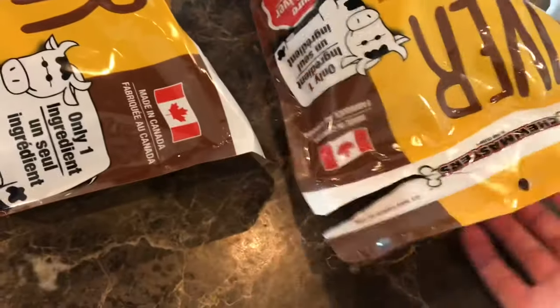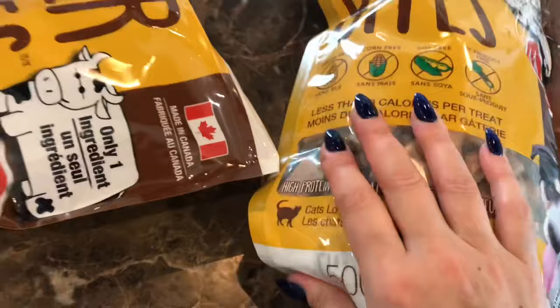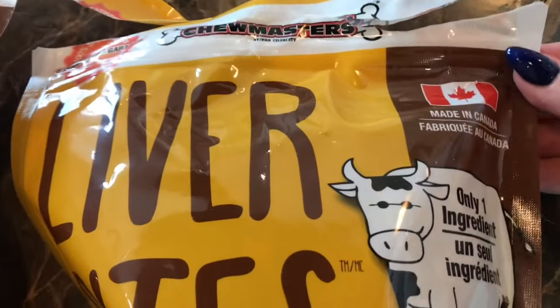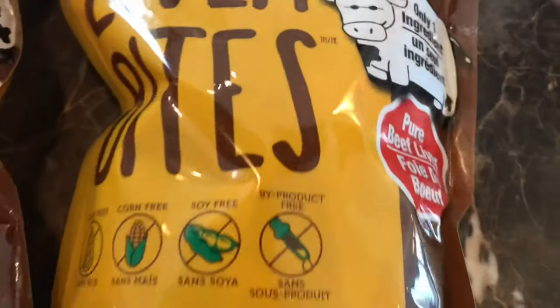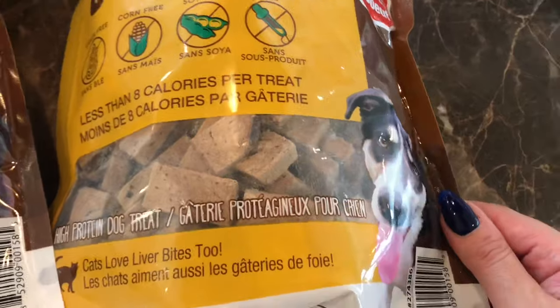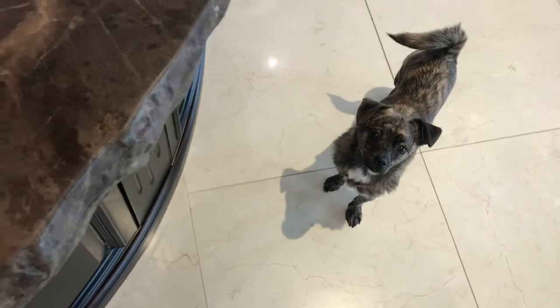And this has been opened as well. So there's the liver bites. These are Bear's favorite treats. And they are made in Canada, so I'm not sure if they're available in the US Costco's, but definitely a wonderful package. Right, Bear?